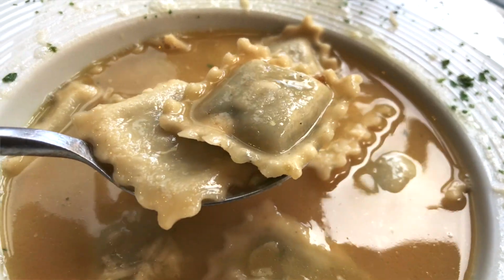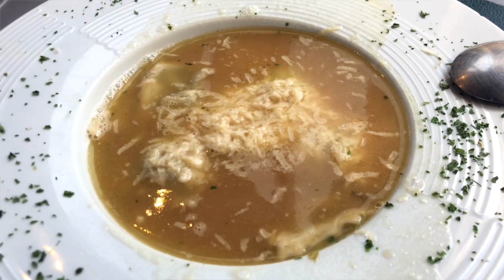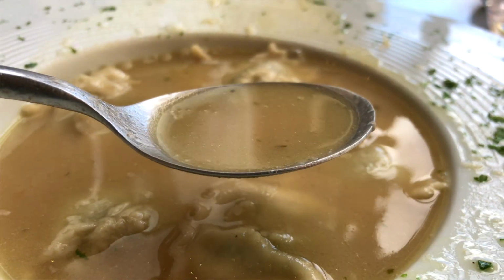So I have my main dish now, and it is the ravioli, and I must say it's not exactly what I was expecting because it's like in a soup, which is nice because it's December. You can imagine how comforting a nice warm broth is. Let me try this. That flavor on this broth is so heartwarming. It is so good. So full of flavor, so earthy.